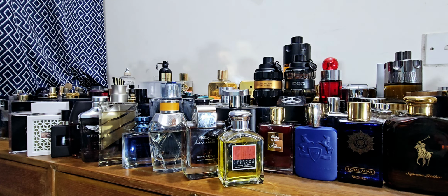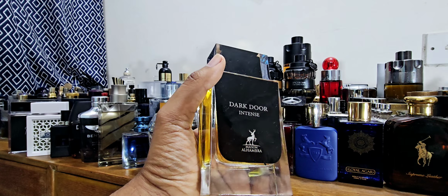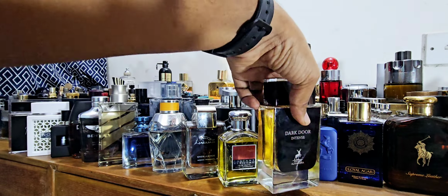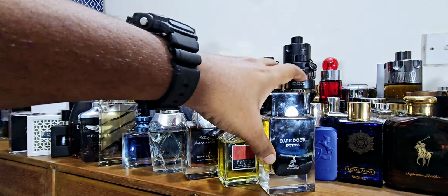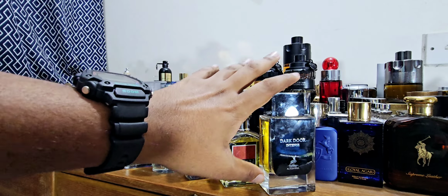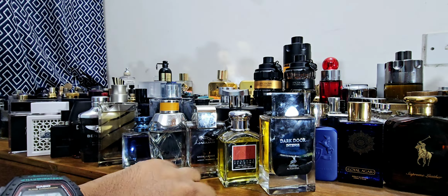Number 2, my recent buy. I did the very first review on this, I think, and this one immediately got a lot of views. The name is a bit funny. Maison Alhambra Lattafa Dark Door Intense, and from the name and the juice color in the bottle, this is a Dior Intense clone. I said it in short, this is the best Dior Intense alternative clone in the market right now. So cheap, so good, beautifully crafted, really decent longevity as well.